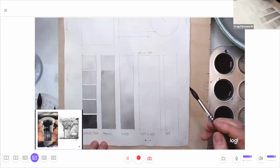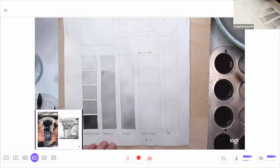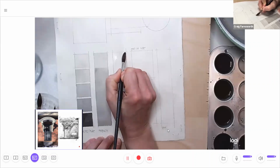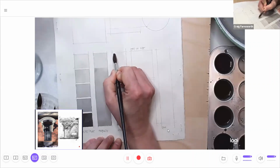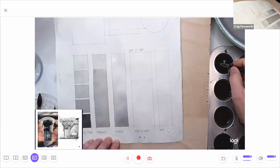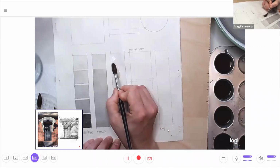Okay. So I'm going to use clear water again. Remember, we started that on this wash. I'm going to put a second graded wash on this one. So I'm going to start with clear water and bring it over. Okay. Getting a nice bead of water going here. So it's wet all the way around at the top here. And then I'm going to start with pool number 1 and just bring that right on down.